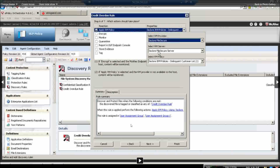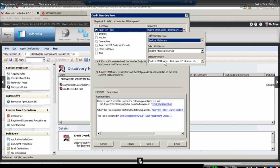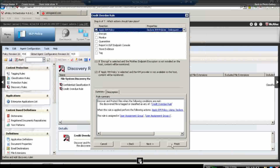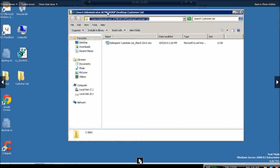So coming back to this context, once the content is discovered, one of the actions could be apply rights management policy, and over there, the policy itself can be chosen right from within the McAfee DLP console. And so in this case, we are choosing the policy which we just defined, which is the delinquent customer data policy. And that's it. I mean, that's where the administrative task really ends, that we've defined who are the people, what can they do, and so on. And then we've defined a set of content patterns or discovery rules which will actually go and implement this policy on a piece of information.